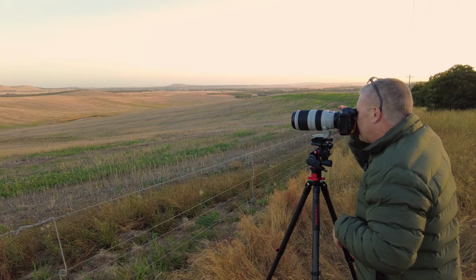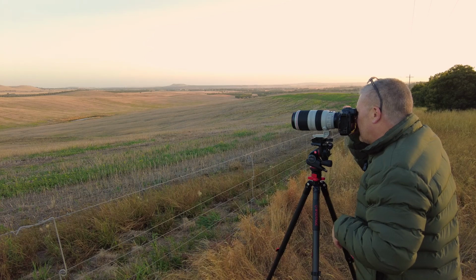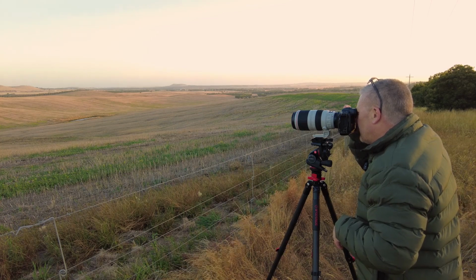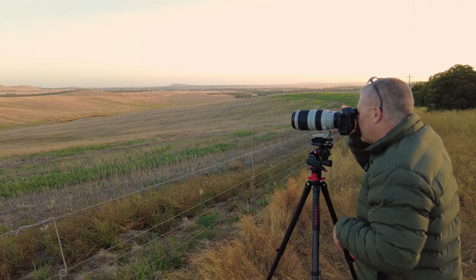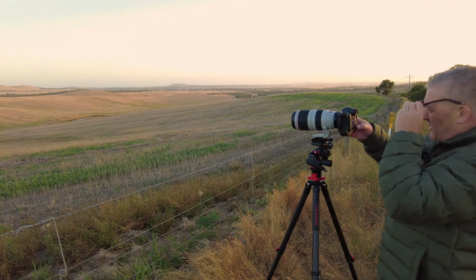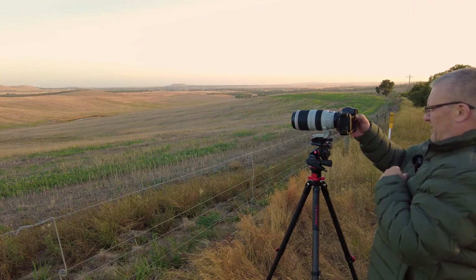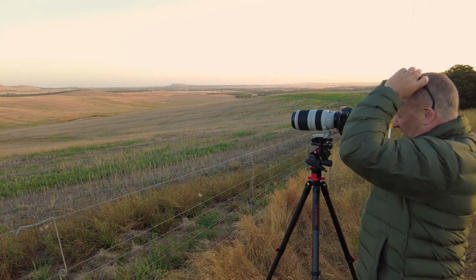So anyway, I'm going to bump this down now to 100 ISO, f9, and we're looking at about a 40th of a second, which hopefully will be fine with this lens, given that we've got a fair bit of a breeze here. Give it 2 seconds, and I think that'll be all right. I can't tell here. I need to look at it on a big screen because I'm a blind old bastard.